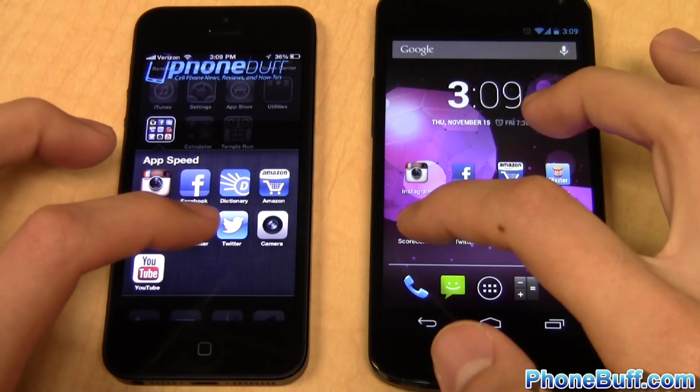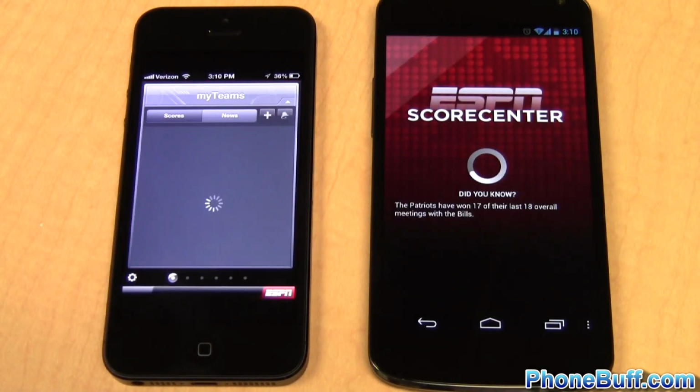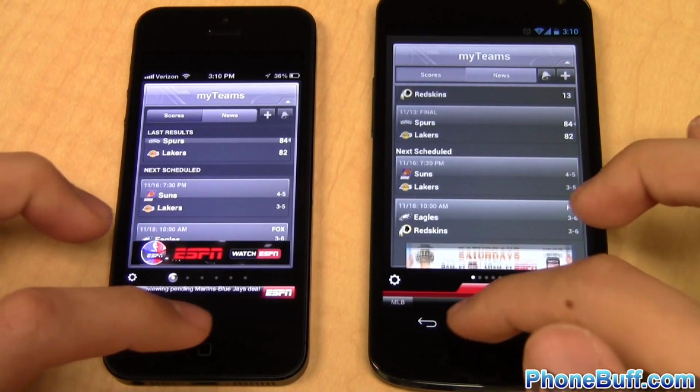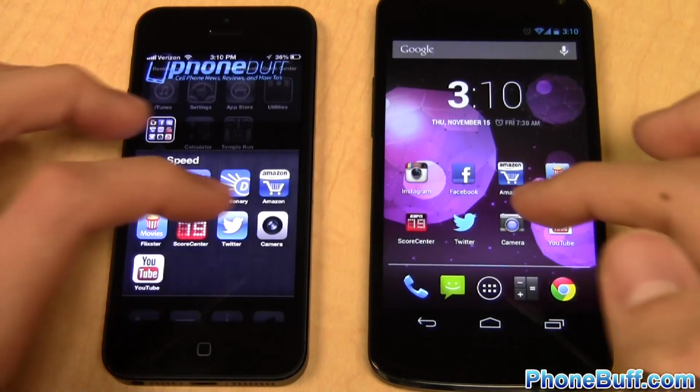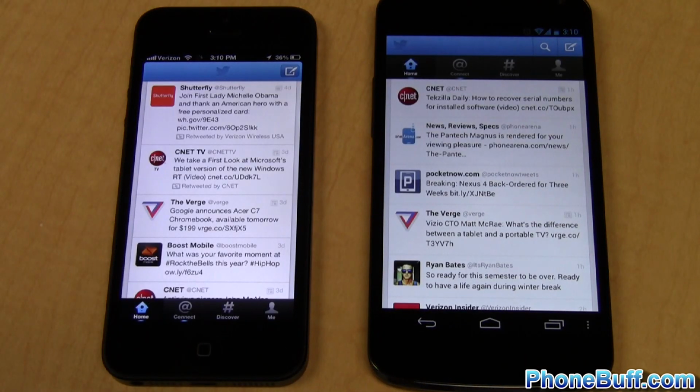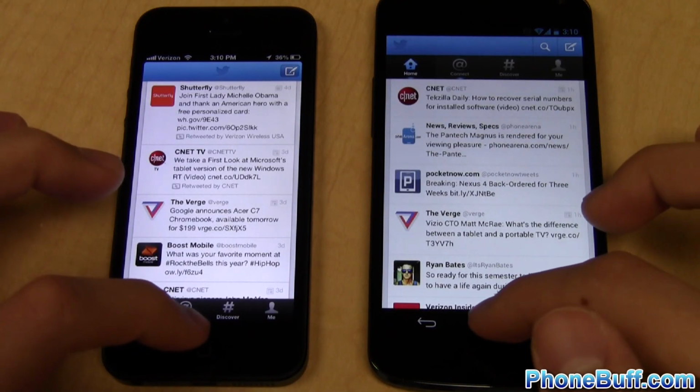We'll go ahead and open up Score Center. And again, we saw the content first on the iPhone 5. So we'll go ahead and exit out of here. And we'll open up Twitter this time. And this time the Nexus 4 gets a win. So we'll go ahead and press home.